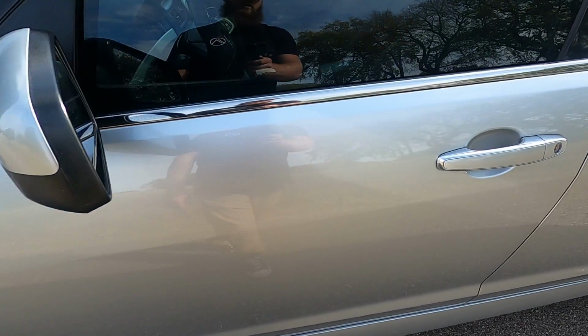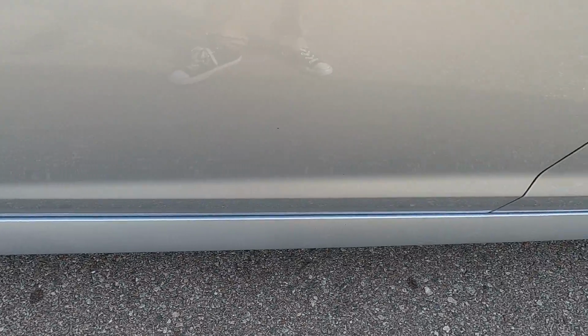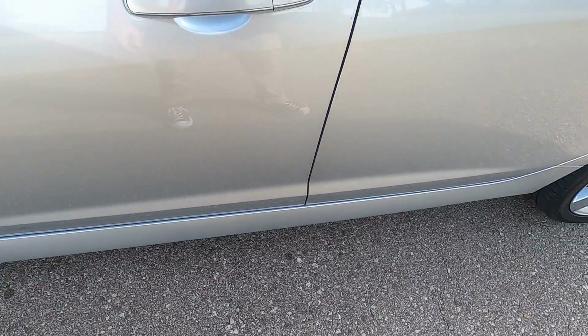Front driver's side door. A few very light scratches just below the mirror. Small rock chip there as well. Overall the door looks pretty good. Here where the two doors meet, there's a few scratches on the driver's side front door as well as on the rear door. There's a small chip in there.